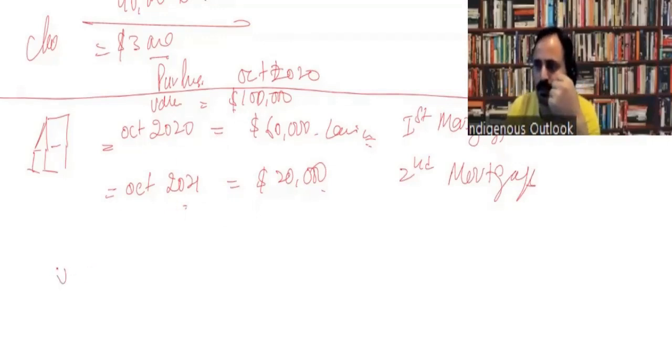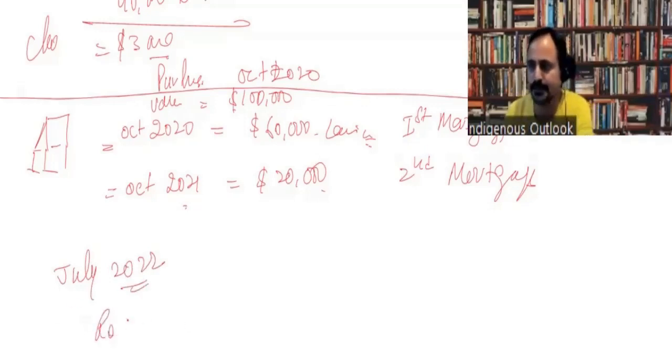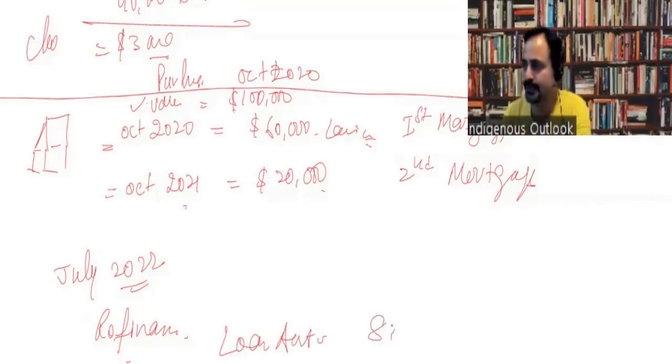Now, in July 2022, I applied for a refinance on this property. And what I'm telling is, the property value is still $100,000, that was purchased in 2020. I have applied for a refinance loan amount of $80,000.